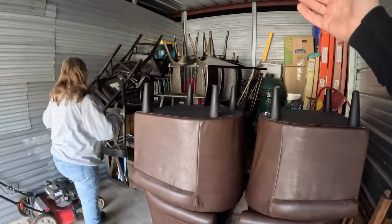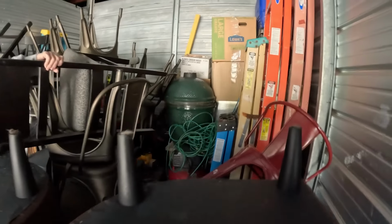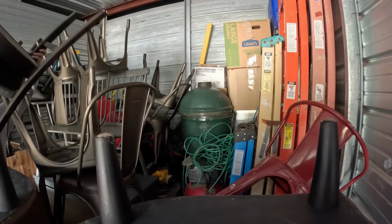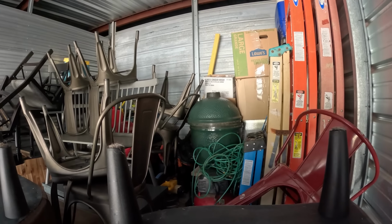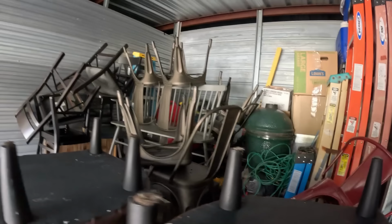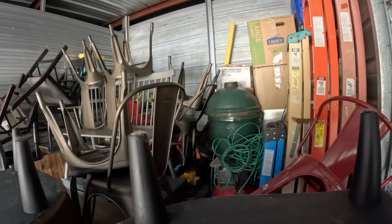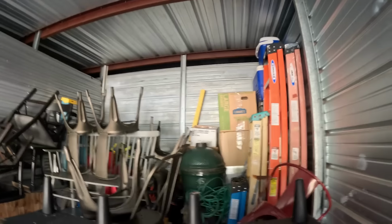All right, back here, we're trying to move some of this furniture out now. I moved this chair, and as soon as I moved it, look what I can see back there. There's a big, big green egg sitting back there. Big green egg, normally big money, unless it's in really bad shape. The only bad thing is big green eggs are really heavy. And I see another compressor. I see another saw. Looks like another DeWalt saw back there. More ladders. 1, 2, 3, and then there's two over there. There's at least 5 ladders back there.